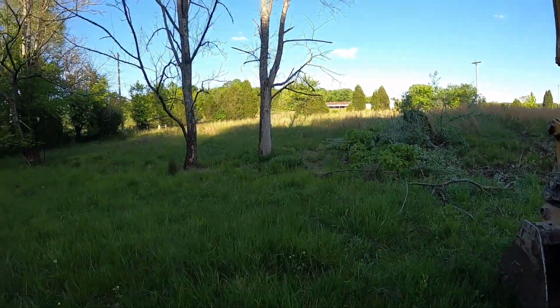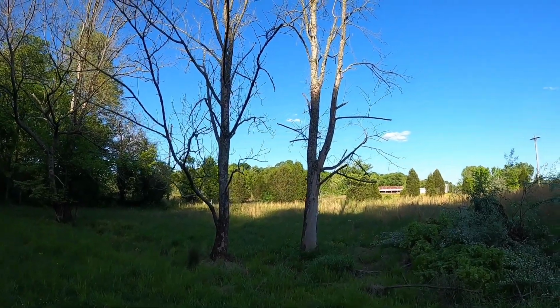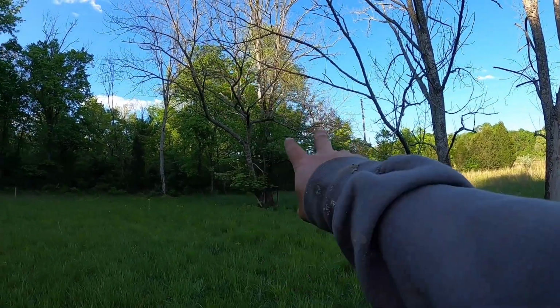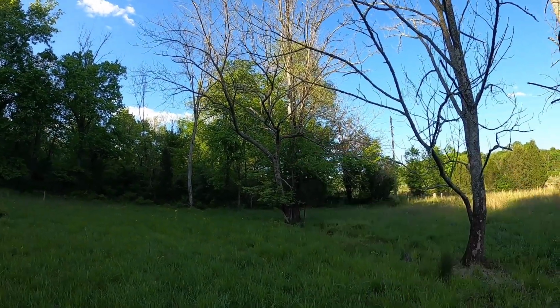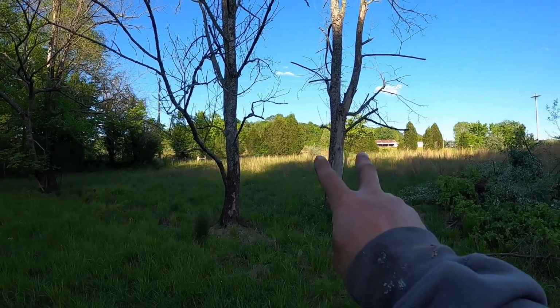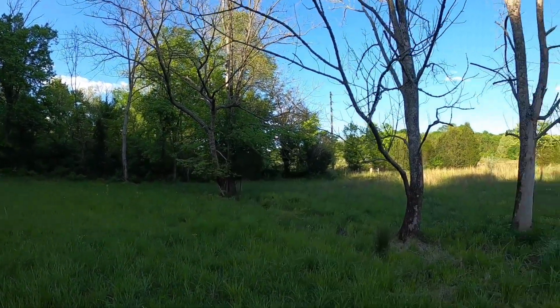Perfect. Alrighty, we got three left. So these two here are pretty dead, but I think they'll go down pretty easy. Not too concerned about those. And then we got that mess over there. That's a whole nother story. So I think what I'm gonna do, we'll set you guys up on time lapse. Let's go ahead and get these two here knocked out, and then we'll get a plan and get that one done.